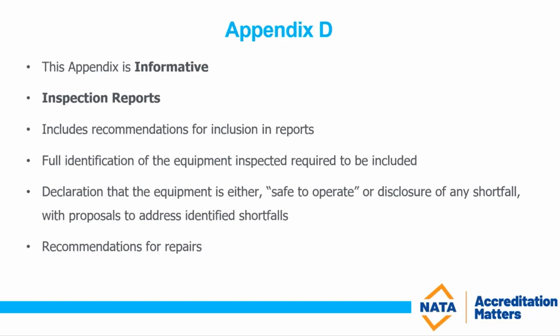This again is informative, and it covers the inspection reports. It includes recommendations for inclusion in reports. Obviously, each pressure vessel is unique, and there are many, many different types of pressure vessels, fired and unfired, that inspectors will need to report on. So an inspection body, if they're using templates, may need to review what they've got following a read of this section.